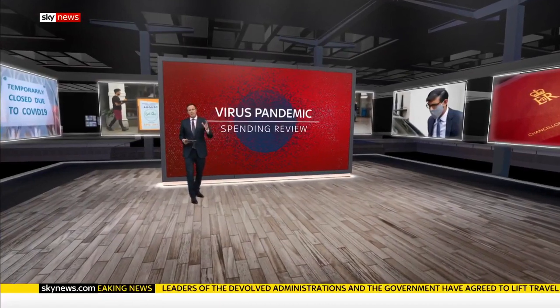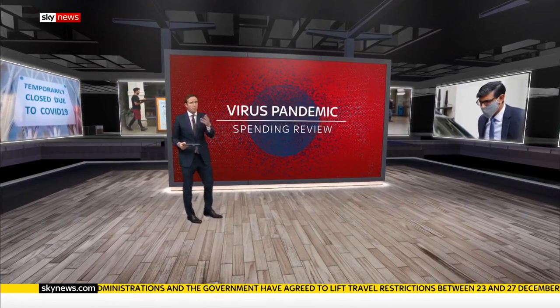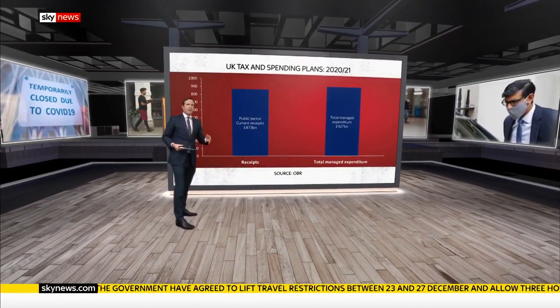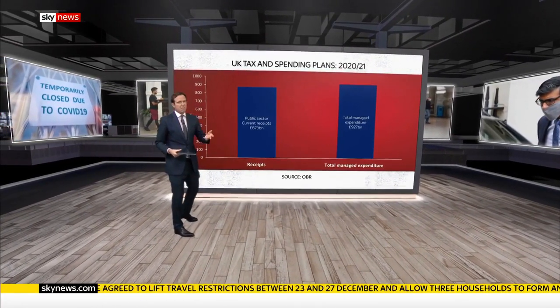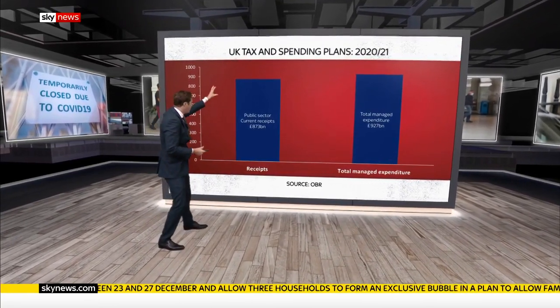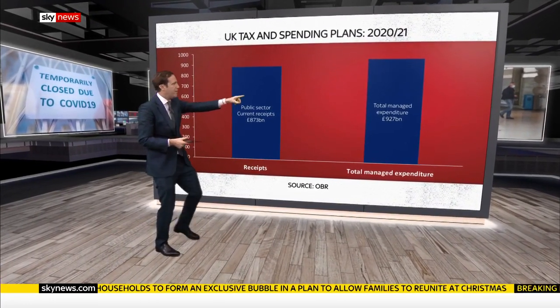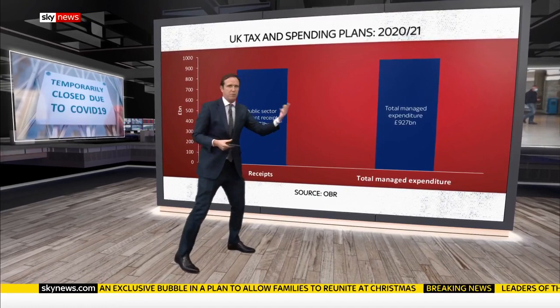Well, what is the spending review? The key thing to note here is it's not quite like a budget. And why? Well, in a budget, you're talking about pretty much everything the government spends its money on or earns money from. So these two bars show you the total amount of money coming into the government, so receipts, taxes mostly, and that other bar over there, that is spending, so expenditure, all the money that it's spent on.